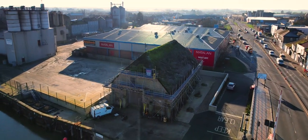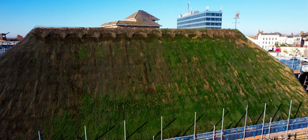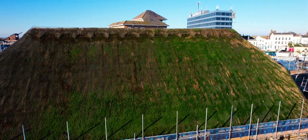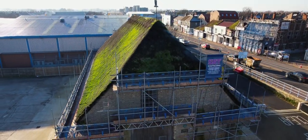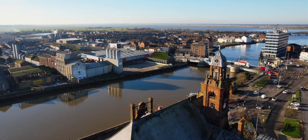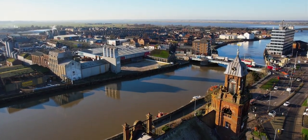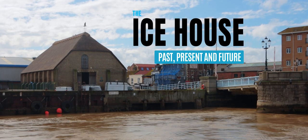Situated on Great Yarmouth's main quay, the Ice House is a thatched roof, stone-built, oblong building that has remained dormant for many years since the decline of the fishing industry in the town. But now, with a vision and with some help from the locals, it is hoped the Ice House will spring into life again.